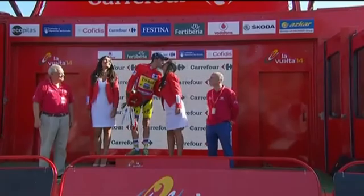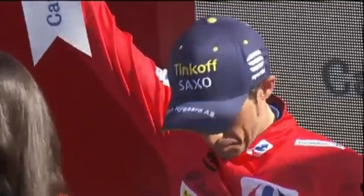On the podium in red jersey and matching knee tape, Alberto Contador was preoccupied with thoughts of his missing rival too.